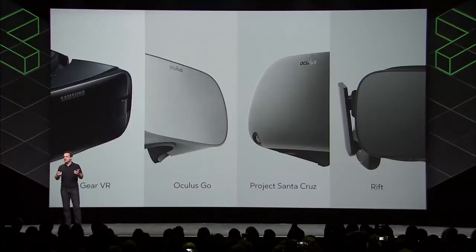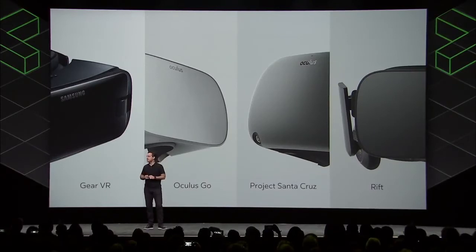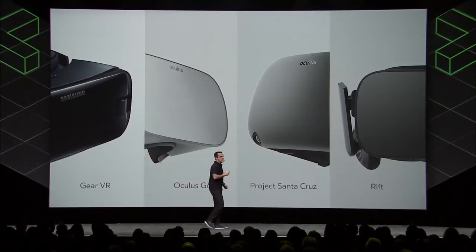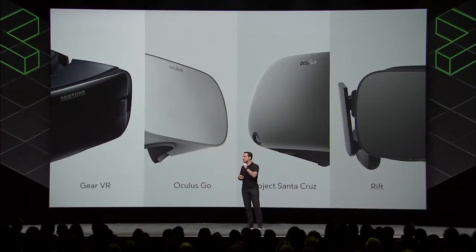So that's what I wanted to cover today from our hardware roadmap. There's a bunch of things we're really excited about here. Number one, Gear VR continues to lead the mobile VR category. Number two, delivering our first standalone VR device, Oculus Go, super comfortable and easy to wear, the best visual clarity you've seen in VR, and a very accessible price that will bring more and more people into this community. Number three, a new milestone for our industry with Santa Cruz, the first complete standalone VR system with full inside-out tracking and hand presence.